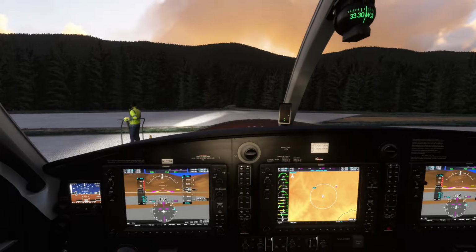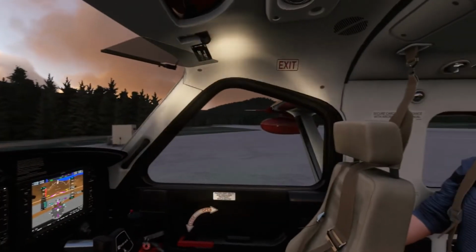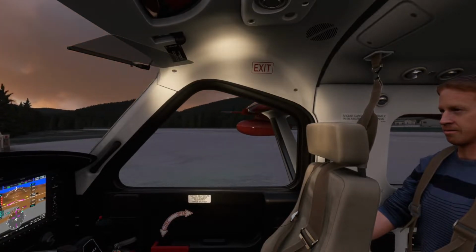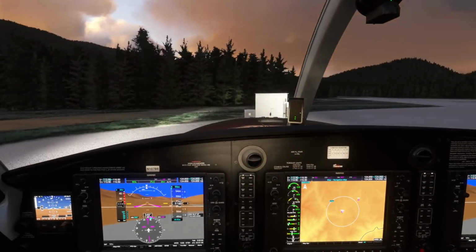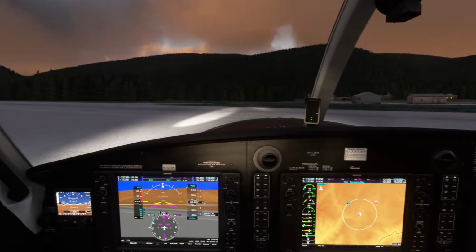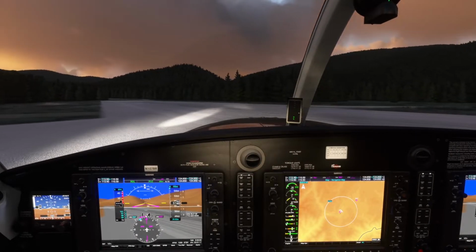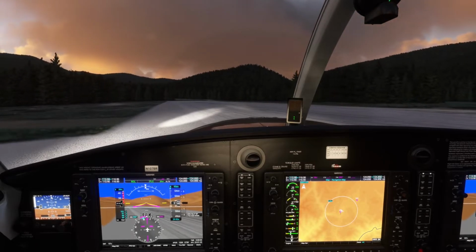Okay, and Dixie traffic, November 107, Bravo Romeo, air taxi for a departure to the south. We're heading VFR over to Chamberlain. Taxi traffic. Dixie traffic, number 107, Bravo Romeo, back taxiing for departure, runway 18, Dixie.